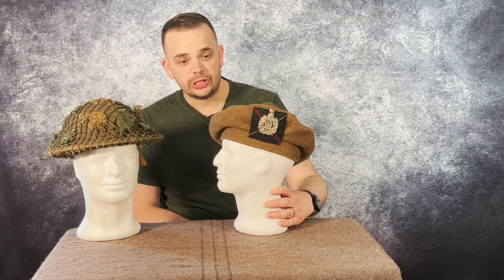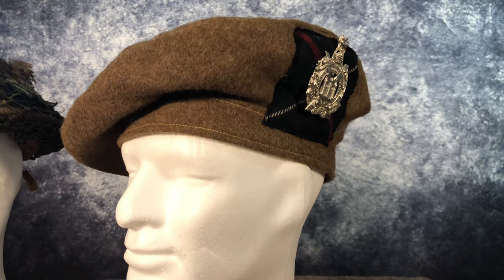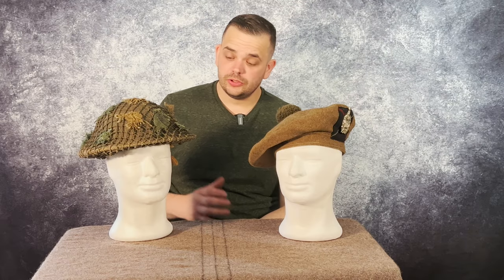There's two types of headdress I took to the event. So first piece of headdress we've got here is the Tam O'Shanter, complete with the Leslie tartan patch and the KOSB or King's Own Scottish Borderers cap badge as well. So this was worn when we were off duty, when we were not necessarily in the line, shall we say. And the second piece of headwear I took along was this.